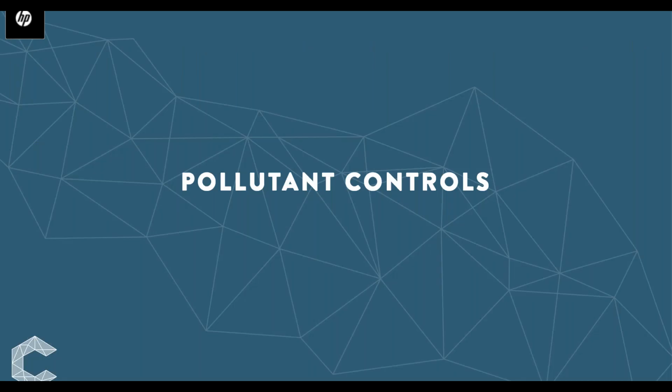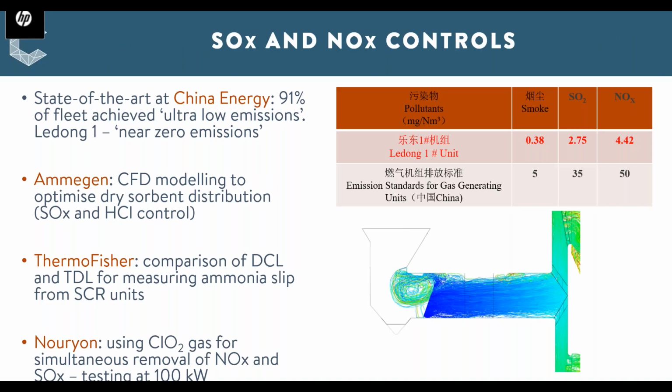So turning now to more conventional pollutant controls, some of the most striking results are presented by China Energy, where air quality concerns have famously driven strict emissions legislation in recent years, mandating an ultra-low emission standard across the coal fleet, which matches those required by gas-fired units, shown here in the table. But China Energy have also developed a near-zero emissions design represented by the Ledong unit in Hainan province. This achieves the minimal emission levels shown here in red.